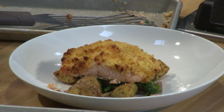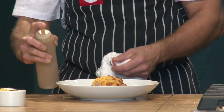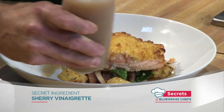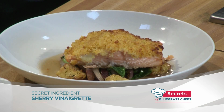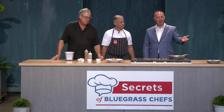Okay. And then we have a sherry vinaigrette. The sherry vinaigrette is going to go around this, and it's really going to complement this dish. A lot of people wouldn't think of vinegar with fish, but it really does a really good job. Plus it'll go with the spinach and the potatoes and everything else. Kind of all blends together. Yes, that's correct. Wow. And there you have it, the cornbread-crusted salmon.